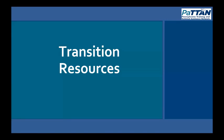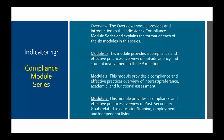Now we're going to go into the transition resources. The next couple slides talk about the Indicator 13 Compliance Module Series. This was a training series developed by PaTTAN and the Intermediate Unit secondary transition consultants in response to the accountability requirements under the Individuals with Disabilities Education Act of 2004. The modules highlight effective practices in secondary transition. The series is designed to provide an overview of the 7 areas required for Indicator 13 for compliant secondary transition practices. They each contain a pre-test, a PowerPoint, and effective practices Q&A. These can be found on our PaTTAN website. As you'll see on this slide and the next slide, the 6 modules are described.